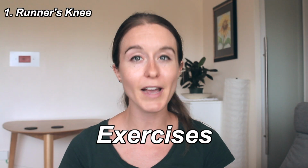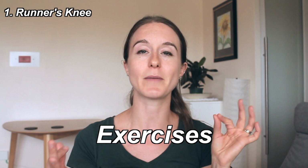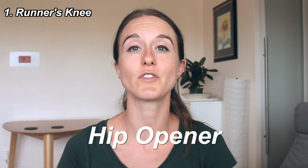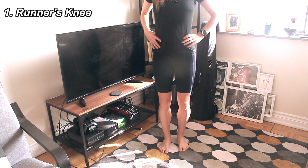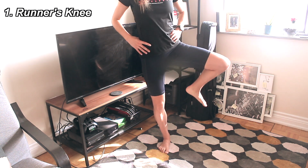I wanted to share a few exercises that you could do to strengthen these target areas, just so you can have an idea of how to maybe prevent runner's knee from happening to you or just happening again. Hip openers help with hip stability, which also can affect your knees if you have unstable hips. To do the hip opener, stand tall with your hands on your hips. Raise one knee so your thigh is parallel to the floor, keeping your hips level. Using your glute muscles, rotate your hip and torso, not moving your stance leg, and return to your starting position. I do 15 to 20 repetitions per side, about 3 to 4 sets.